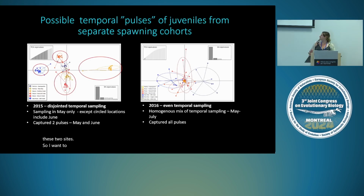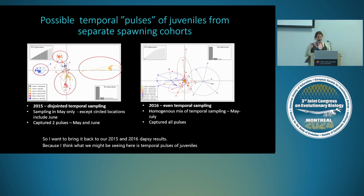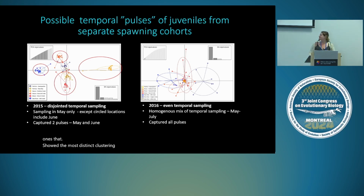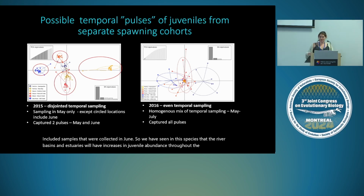So I want to bring it back to our 2015 and 2016 DAPC results, because I think what we might be seeing here is temporal pulses of juveniles from separate spawning cohorts. So it's important to look at the timing of when these samples were collected. The samples in 2015 were a bit more disjointed in their temporal sampling. All of the locations had samples that were collected in May. However, the circled locations and the ones that showed the most distinct clustering from the others included samples that were collected in June. So we have seen in this species that the river basins and estuaries will have increases in juvenile abundance throughout the season in what seems like pulses.